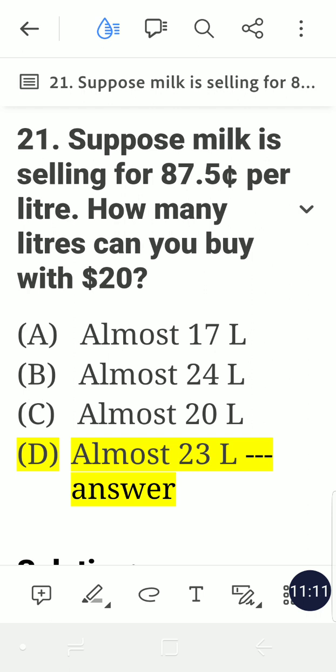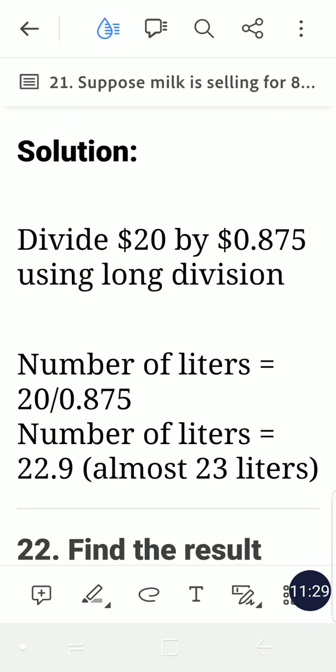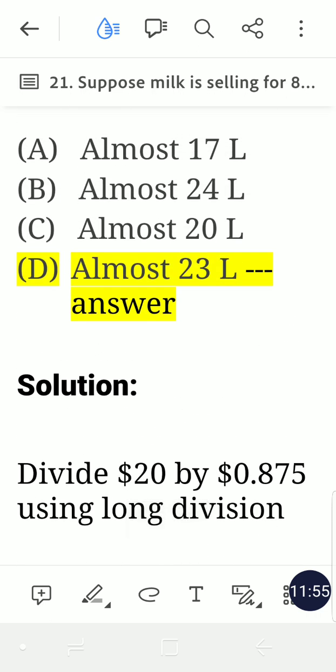That means choice A and choice C are both eliminated, so we are left with B or D. Okay, so that's just a simple analysis. Then we go to the solution. We divide $20 by 0.875 using long division once again because no calculators are allowed. So we get 20 divided by 0.875, which is 22.9, so the answer is almost 23 liters, and so we get letter D.